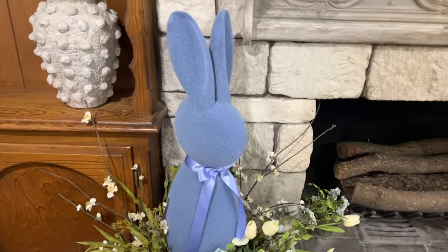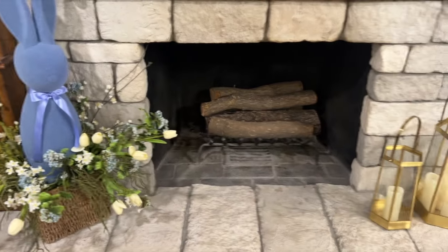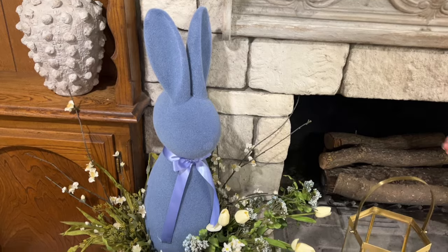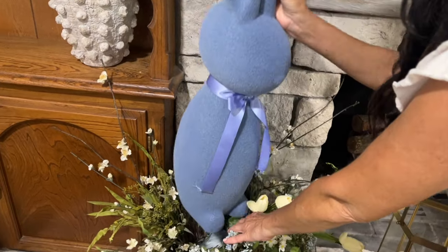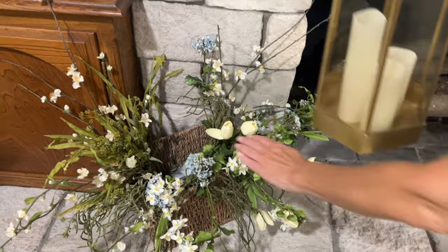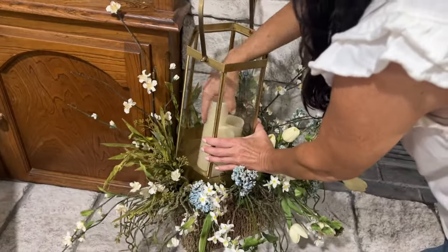So let's get started decorating my sister's home for summer. And as you can see, she still has just a few spring touches, but we're fixing to change all this right now. And again, we're not changing everything, but we're kind of going to build up on what we already have. So my sister's taken out this bunny, and then she's going to place one of her lanterns right inside.